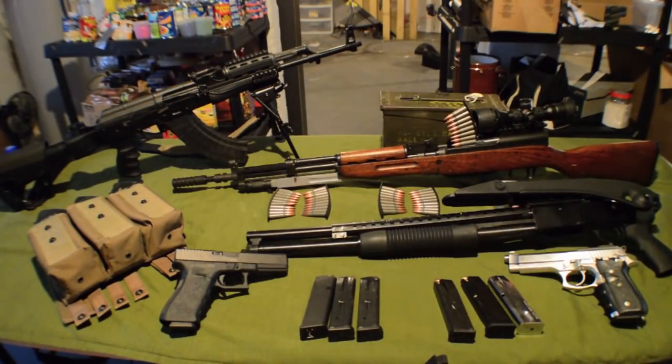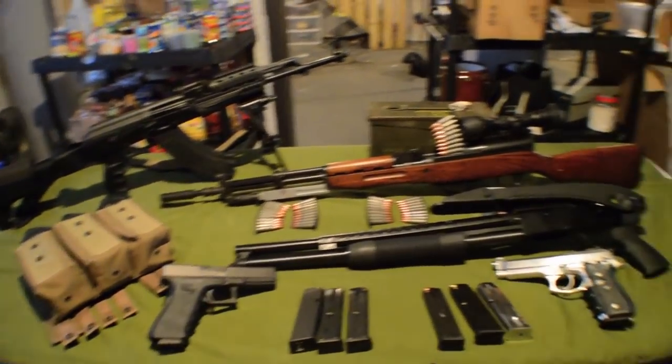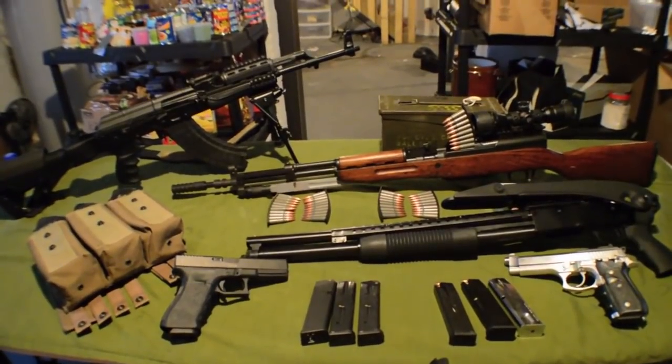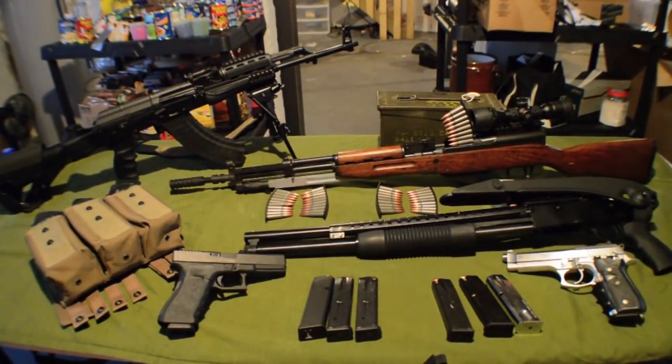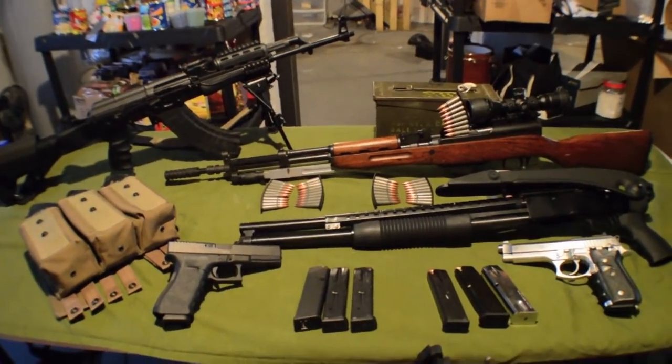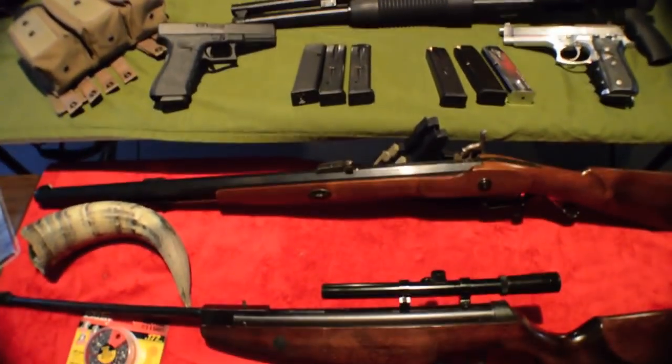It got me doing a little bit of research and a little bit of investing on an alternate way of providing for my family if A, I'm stuck in the city and I don't want to be noticed, and or B, all of my ammo, my thousands and thousands of rounds, well, the grid's been down for a decade now and they're all gone. So I didn't stock enough. Oops. What am I gonna do? Here's a couple other options.